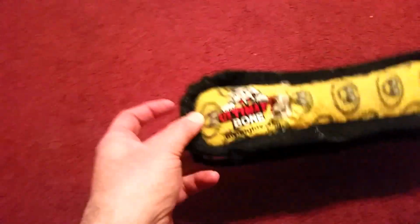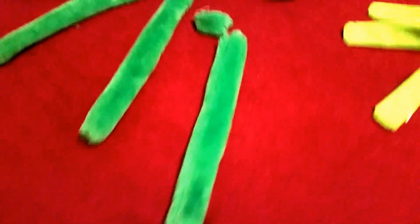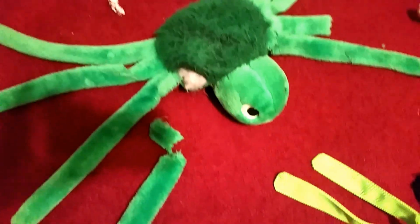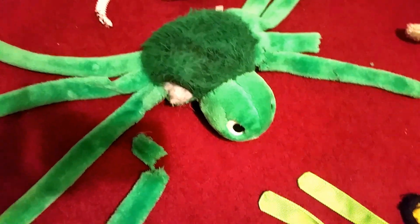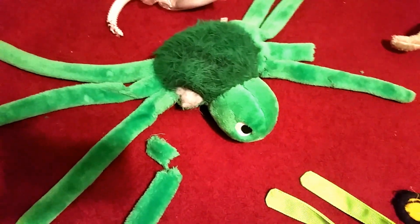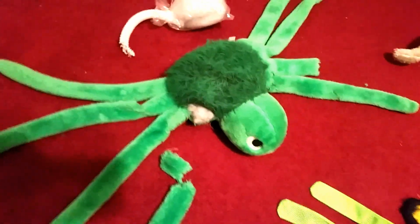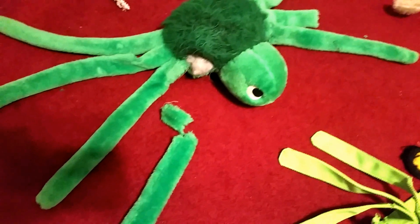Moving along, here's another one in the same vein, heavy-duty stitching that's supposed to be pretty indestructible. I would say not very indestructible at all, as you can see. One of my favorites: anytime I've gone into Petco, she would see this spider on the shelf. It was always displayed on the lowest part of the shelf. She would take it off the shelf and run through the store with it. It was kind of like a prize for her, so I finally bought it for her. And upon bringing it home, she proceeded to turn an 8-legged spider into a 7-legged spider into a 6.5-legged spider.